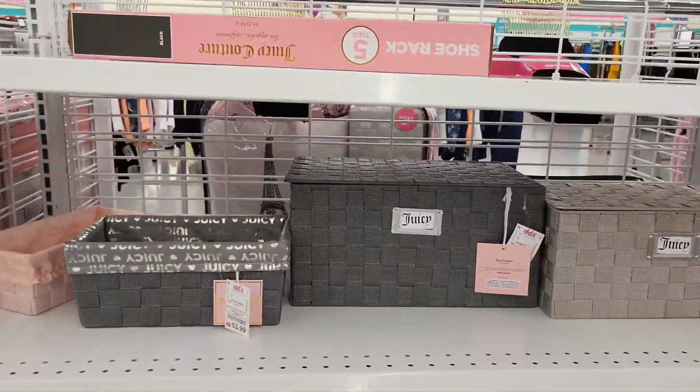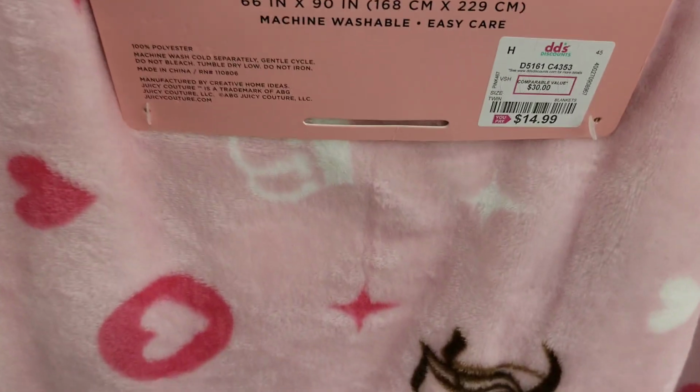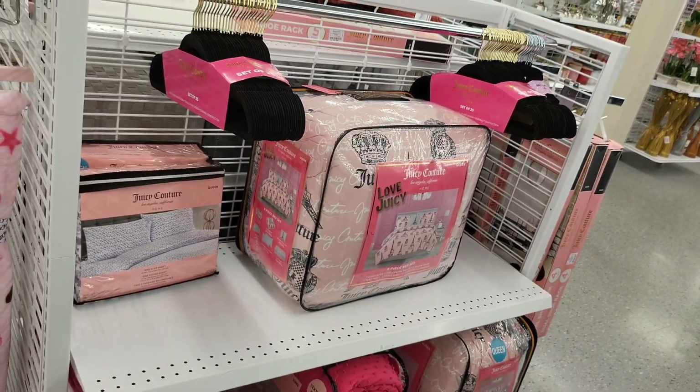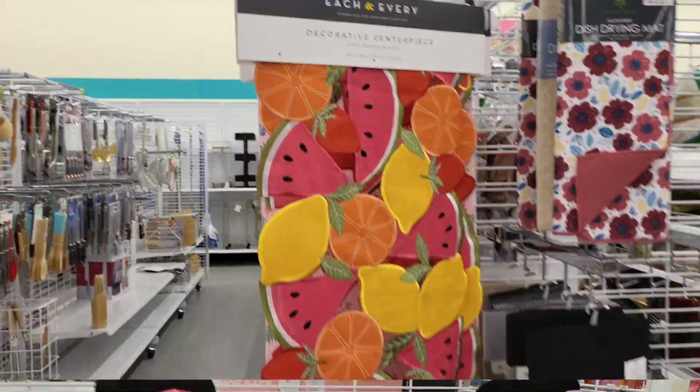Okay, so we saw the Juicy Couture shoe racks. And then we spin around here, and they have a few of the throw blankets. And so I just captured a section one more time. So shout out to Juicy Couture and Sweet Juicy.